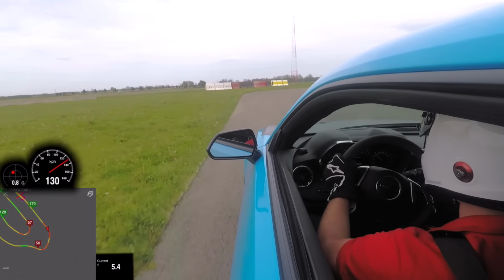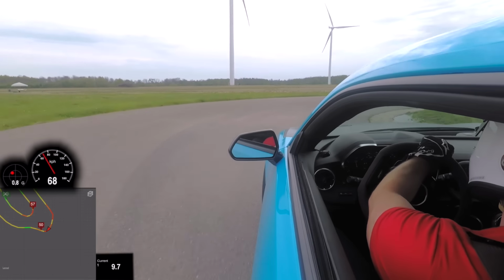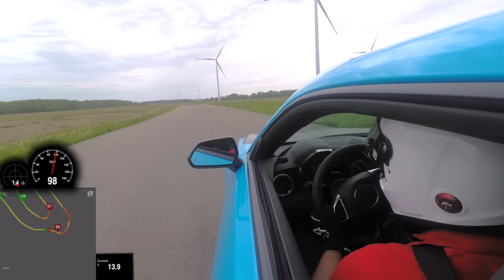Okay, time for the best lap in the Camaro. In case you were wondering, all driving aids are turned off and climate control is off in both cars. Pay attention to how much stiffer the Camaro looks than the Mustang.